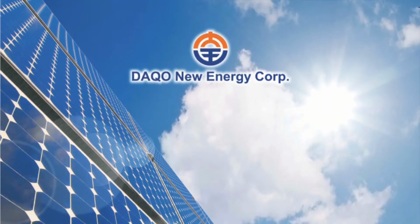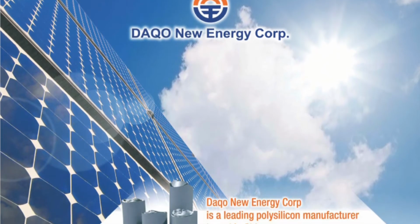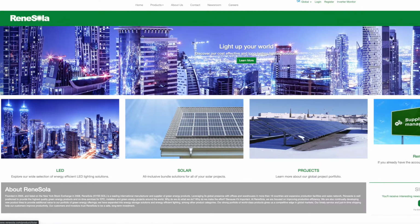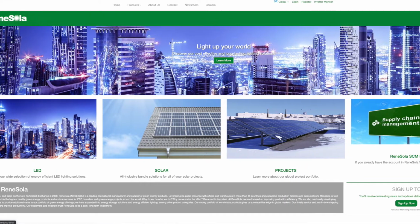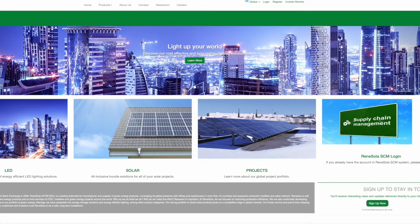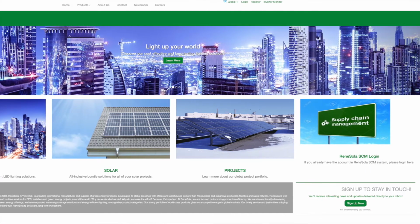Daqo New Energy is a Chinese company that is the leading manufacturer of high-purity monocrystalline silicone and polysilicon for the global solar PV industry. Renesola Limited develops, builds, operates, and sells solar power projects. It operates through these 3 segments: solar power project development, EPC services, and electricity generation revenue. The company also develops community solar gardens and sells project rights.